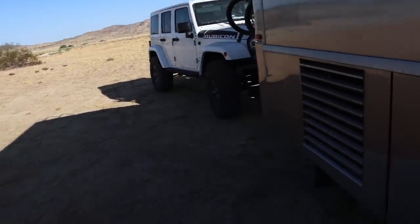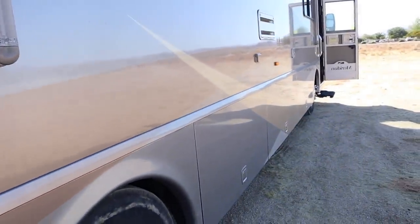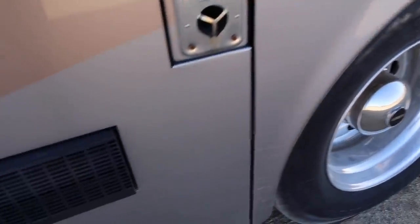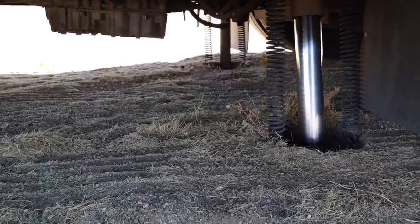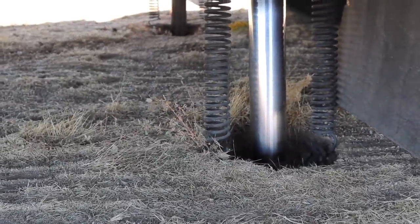But what I want to show you guys is we got here and I'm trying to get level. And I noticed that as my jacks went down, I didn't really feel the coach moving much. Came out to inspect why. Look at that. I've never seen that happen before, but my jacks just went down into it. So I'm going to have to retract them.